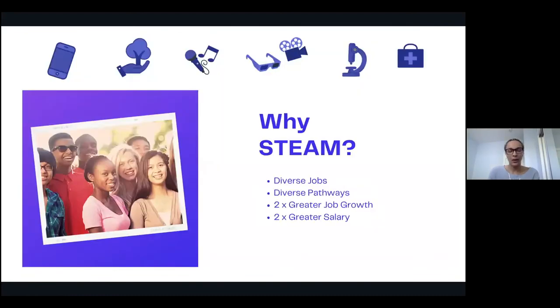So, why STEAM? There are hundreds, if not thousands, of different STEAM careers, and we'll explore some of those with you today. There are also many different pathways to a career in STEAM. You can choose the one that fits you best. In the US, STEAM jobs are growing at twice the rate of non-STEAM jobs. There will definitely be jobs waiting for you when you finish with your schooling in STEAM.